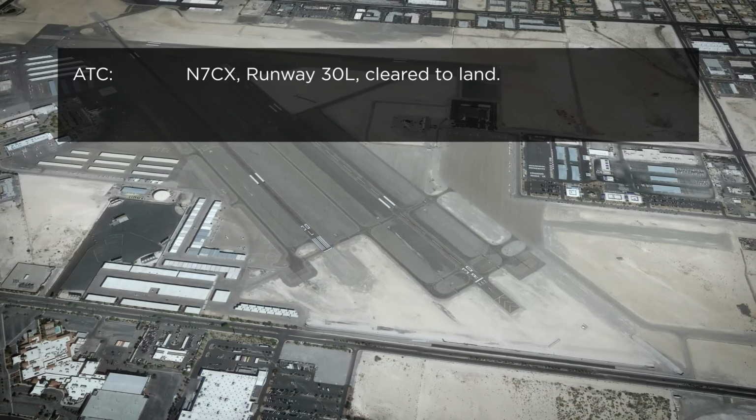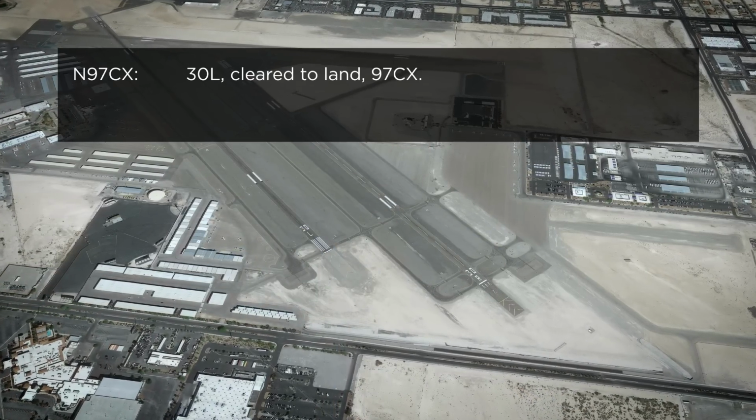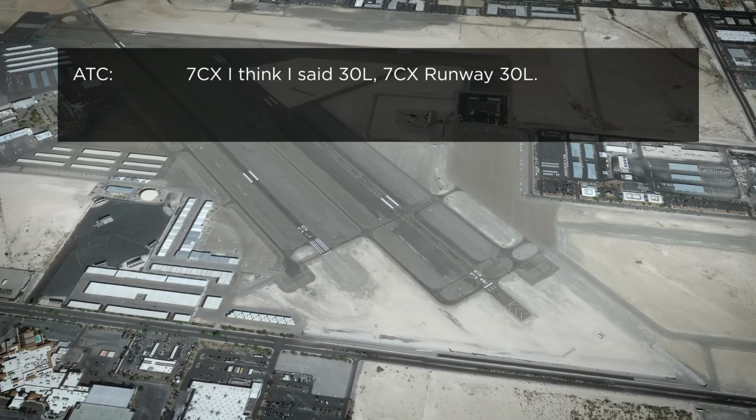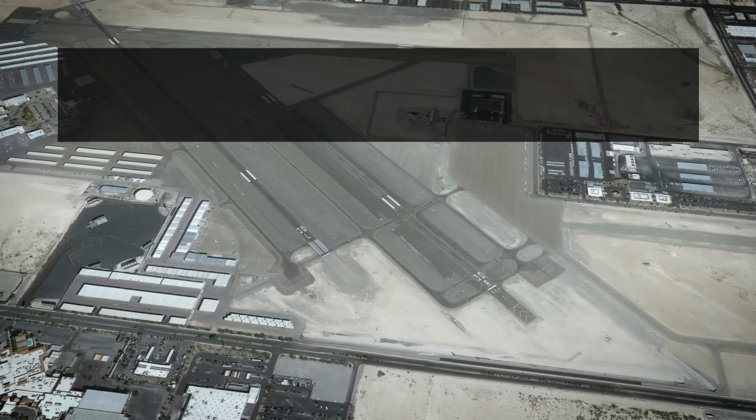Number 7 Charlie X-ray, runway 30 left, clear to land. 30 left, clear to land on 7 Charlie X-ray. 7 Charlie X-ray, I think I said it right. 30 left, 7 Charlie X-ray, runway 30 left. 30 left, that's what I heard, 7 Charlie X-ray.